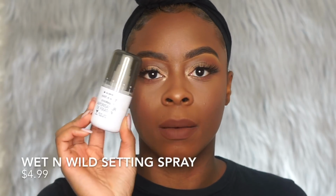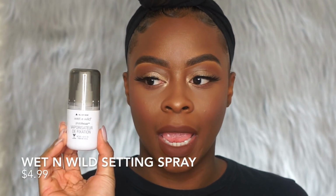I'm going to be using the Wet n Wild Photo Focus all day wear setting spray, and I've had this for a while. I just never used it. Like I said, I have a lot of affordable makeup products, but they're just scattered all over my room. Whew. You only really need like 2 sprays because it just covers your whole entire face.